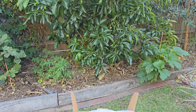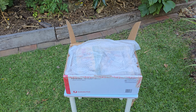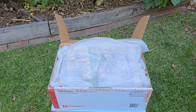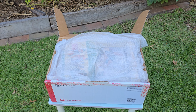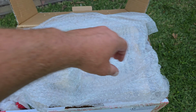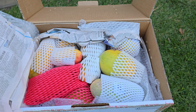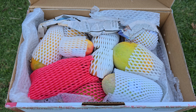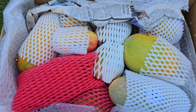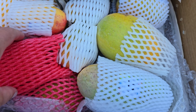This is the nicest smelling package I've ever received. I'm very grateful. This comes from Stephen at Sydney Fruit Trees Grower YouTube channel, and he's kindly sent down, look at this, look at the care that's gone into packing these. He's grown these himself, and his neighbour. So I really can't wait to try out this stuff.